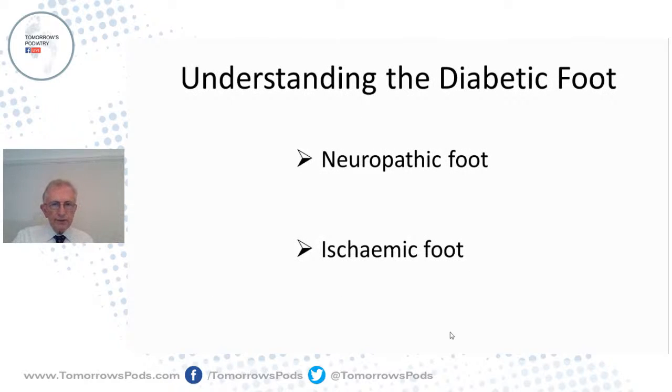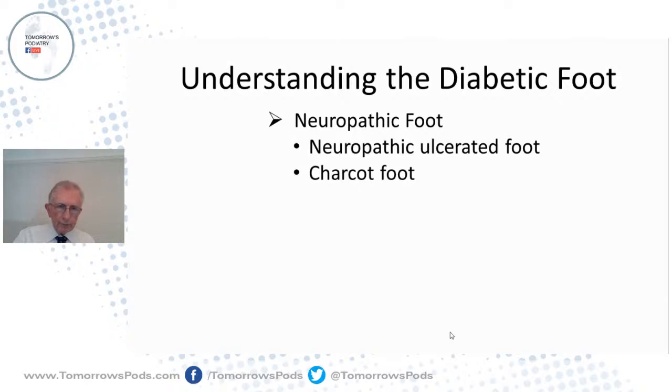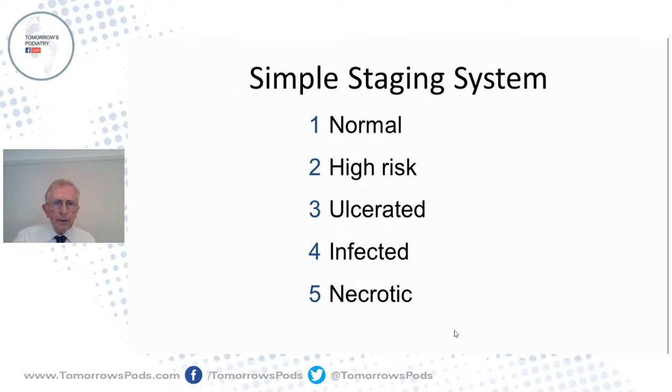So, two basic divisions, neuropathic foot and ischemic foot. Then these can be subdivided into the neuropathic ulcerated foot and the Charcot foot, that's a neuropathic foot. And the ischemic foot can be subdivided into the neuroischemic foot, mild or moderate ischemia with neuropathy, critically ischemic foot, severe ischemia, acutely ischemic foot, overwhelming sudden ischemia, and perhaps a subdivision we call renal ischemic foot, where the ischemia is very characteristic in its presentation within the background of renal disease.